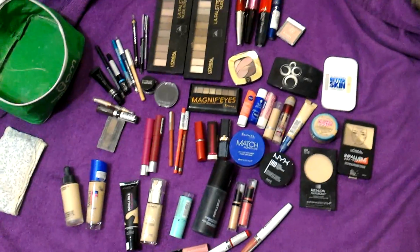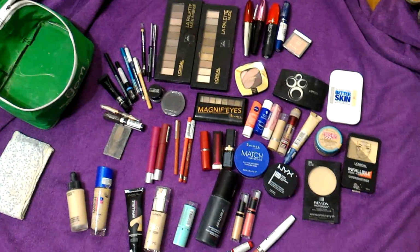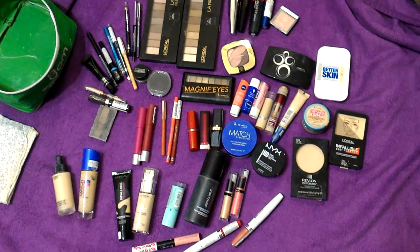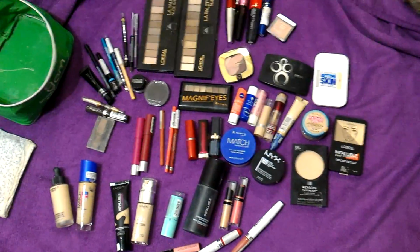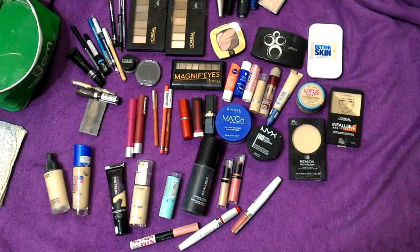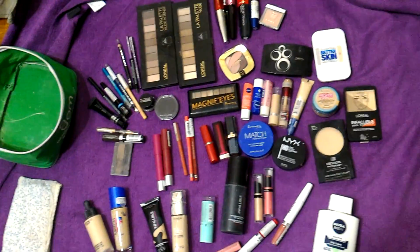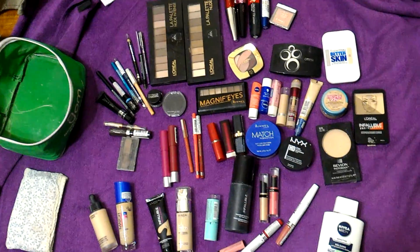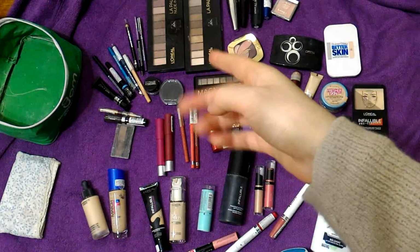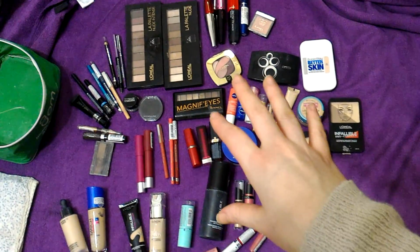Well, as you can see, this is all my makeup. You don't need to have so much stuff to get a full face of makeup. I will just put here the other stuff, the moisturizers. You have them, I just put them there. And you don't need to have a very big stash to get a decent everyday makeup. You don't need too much.